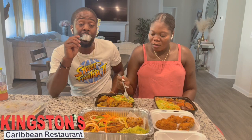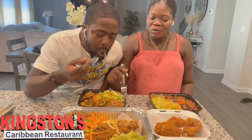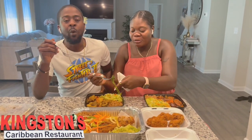So, moving on to the next meal: curry goat, rice and peas with mixed steamed veg. The first thing I'm going to do is taste the veg first, because not everybody can cook steamed veg. You overcook it and so forth, like most restaurants. So, crunchy. It's nice. Something in this steamed veg here is different. Crunchy. Nice.